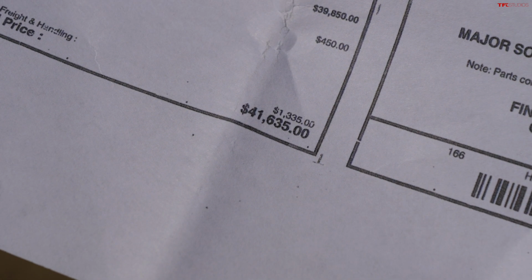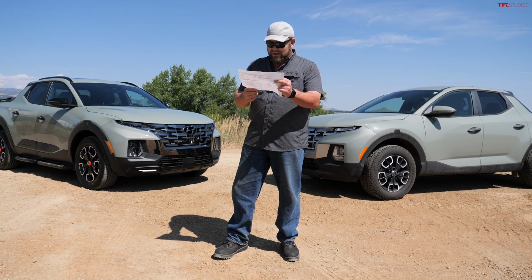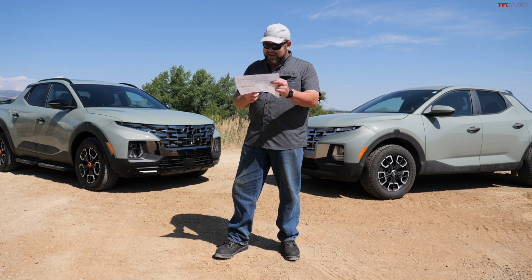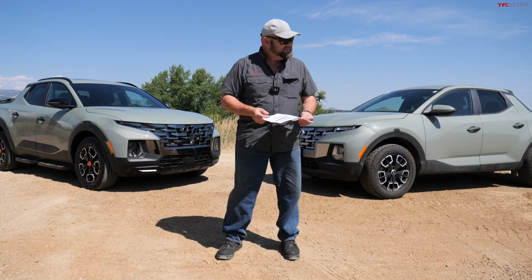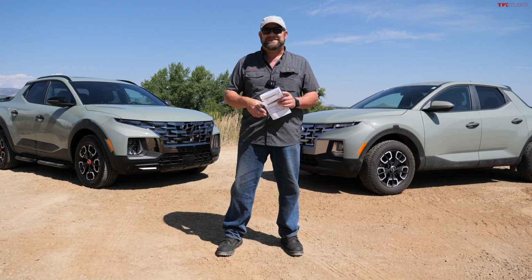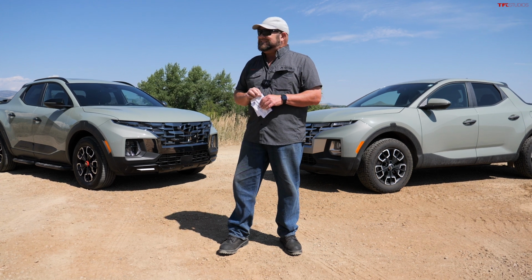That's with the inland freight and handling fee of $1,335. So that's how you get up to that price. In addition, there's the Sage Gray for $450, which is a hell of a good color, right? It's not even gray, it's green. I don't know why they say gray. Sage is whatever.